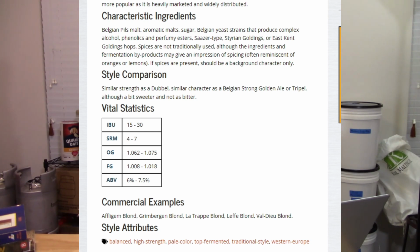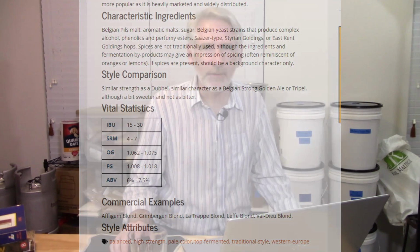I recently brewed a triple. It says although it's a bit sweeter, but not as bitter. When we look into the vital statistics, we see there's a lot of overlap. So I'm aiming for the lower end of the original gravity. I feel like once you push it up too high, it's really starting to overlap with the golden ale and triple. As far as the commercial examples, I did track down a Belgian Blonde six-pack to try. I don't know if it's the best example of the style, but it was actually a pretty good beer. It's better than I remembered it.